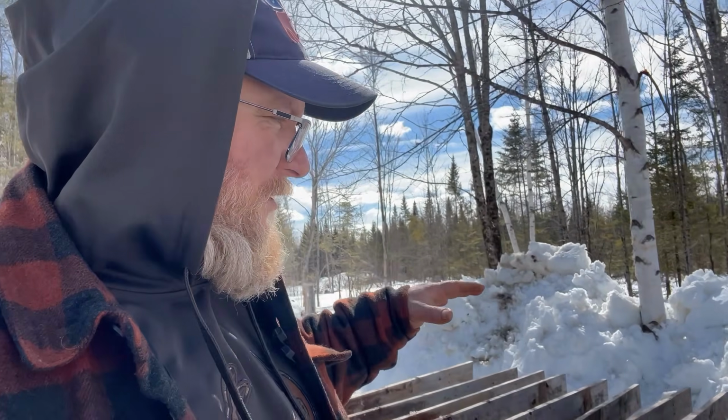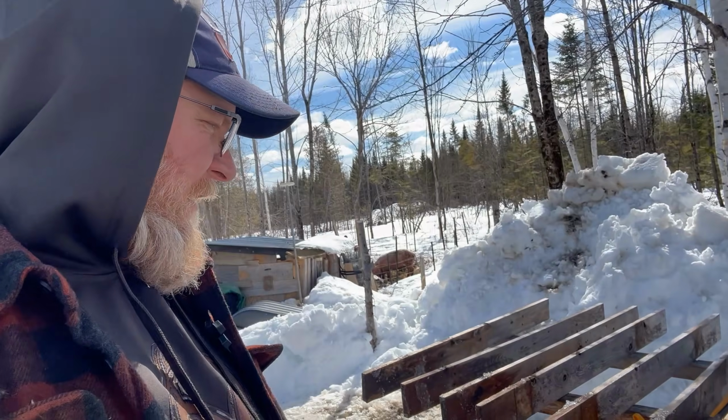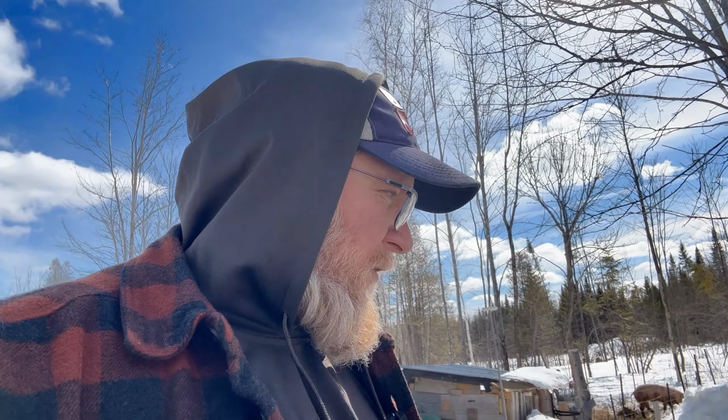Okay, so now that these are all laid out to dry, we've got all the nails out of them, and I'm going to probably let them sit here overnight. We've got a nice breeze, we've got the sun, we've got the temperatures that are higher. So I'm thinking maybe by tomorrow morning, tomorrow afternoon, these things will be nice and dry and we'll be able to go ahead and start getting them installed on our window trim.